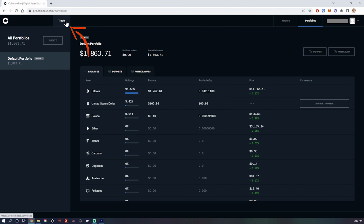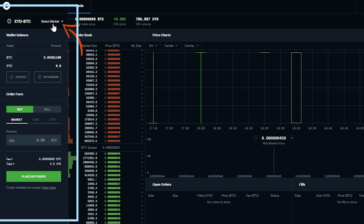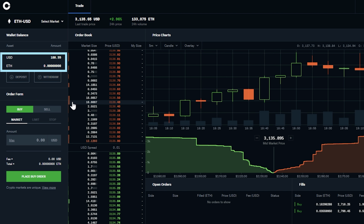A lot will be going on in this screen, but we will mainly want to pay attention to this left portion over here. Hit select market and we will be able to see all the markets we can trade in. It should be defaulted to all, but since we funded our account with US dollars, let's click on that to sort them out, since that is all we can trade with right now. Click on the Ethereum market, which is ETH to USD. There's going to be an overview of how much US dollars and Ether we have.